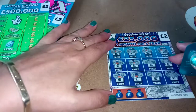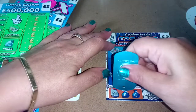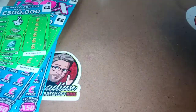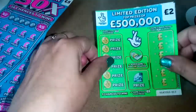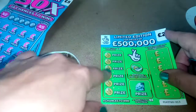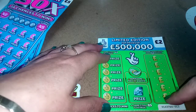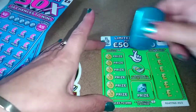No good to us. So, looking for three of the wads. We have a wad, a crown, and a wad. So, no win there. Onto our lovely Illuminous Greens, card 13, card 14. Looking for a diamond for the win. 10 for £10, fingers for the win, and three of a kind. Or get the keys and win £5.